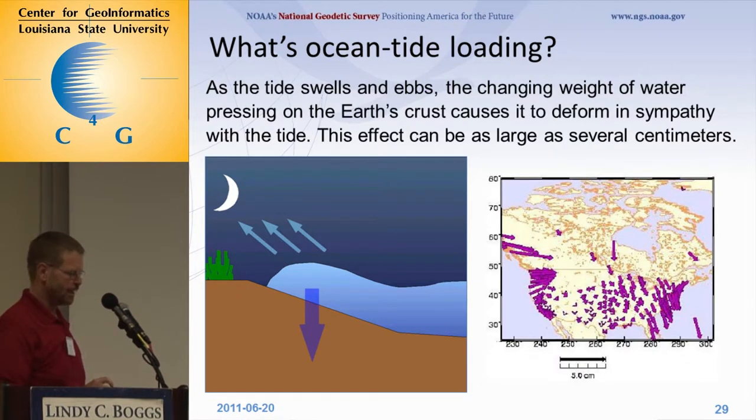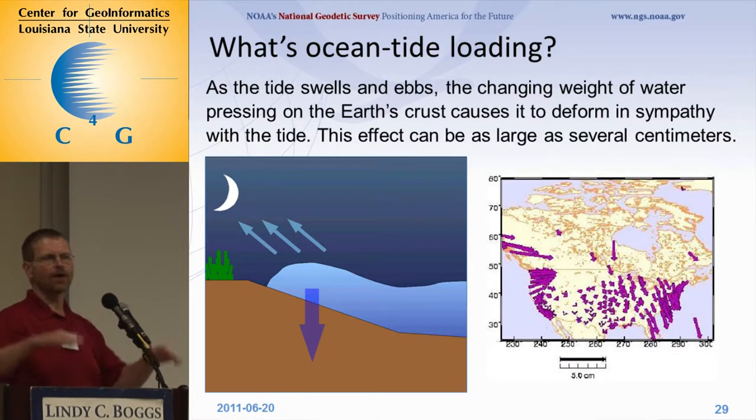This shameless self-promotion, this is from an earlier work that I did. I won't try to explain everything, but try to look at the lengths of these lines. That's an indication of what the magnitude of the ocean tide loading signal is. This is 5 centimeters down here. So along the East Coast, twice a day, they go up and down by 3 or 4 centimeters every day.